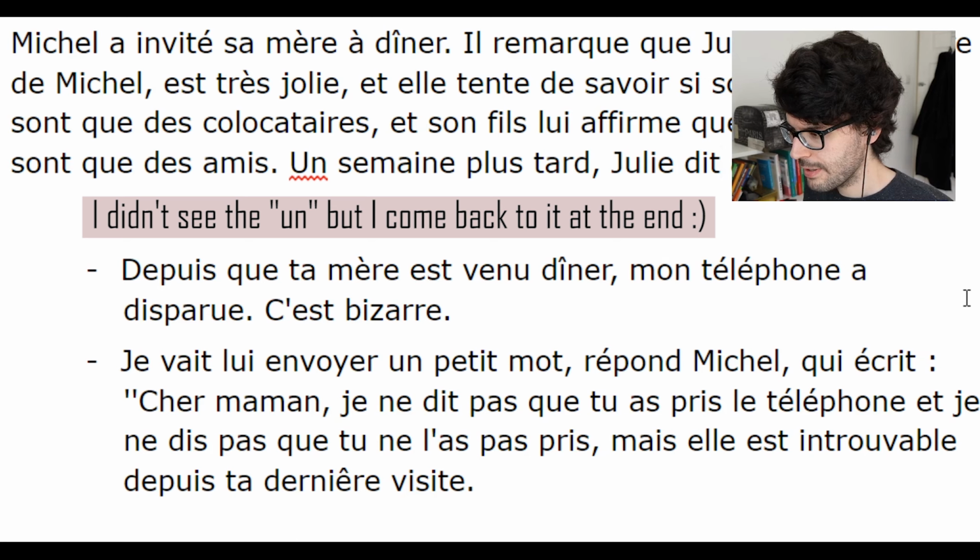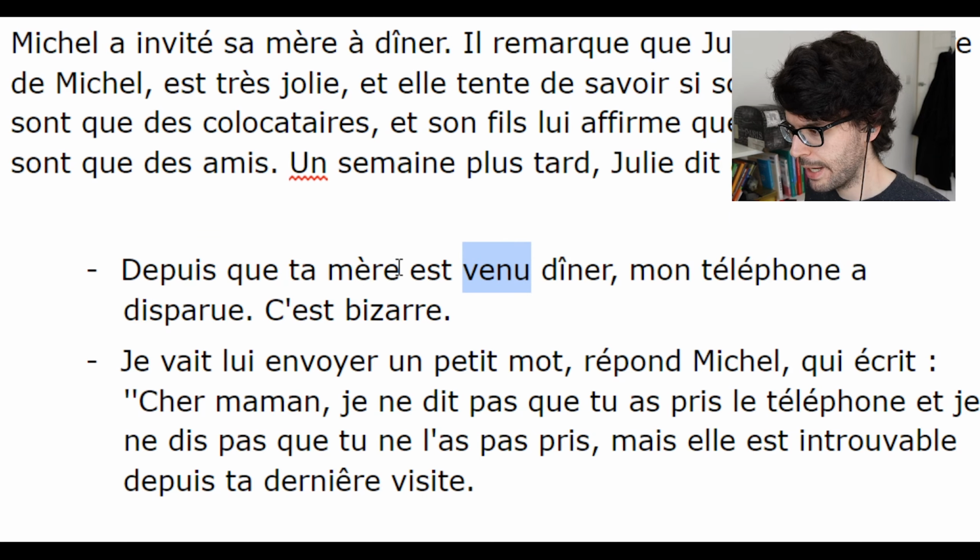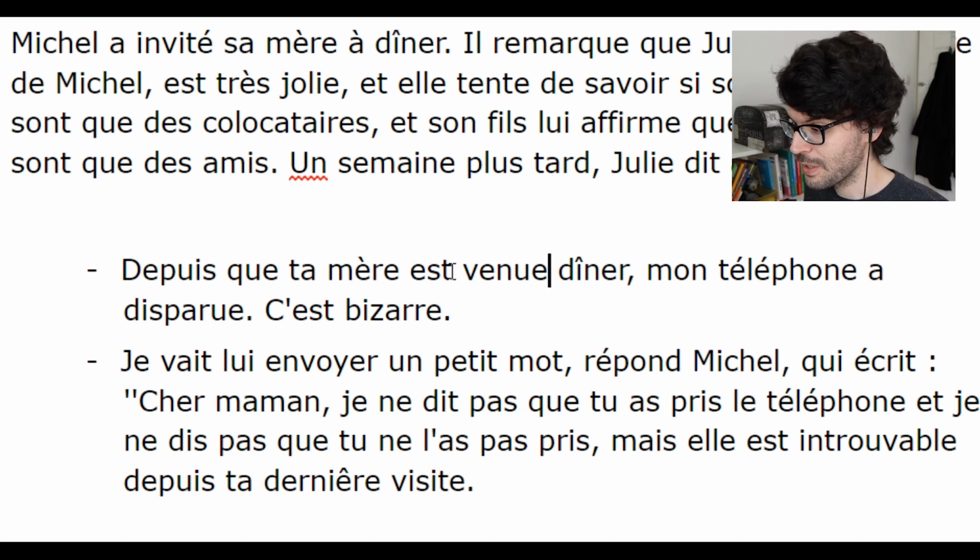Okay. "Depuis que ta mère est venue dîner", so here you always have to think about your subject in French, or who is doing the action of the verb, or who is being described. And here the action of the verb is related to mère, and here takes a ni, because there's a rule in the passé composé, which is that if the auxiliary, so être here, is used, then the past participle should have number and gender agreement. So if here it was the verb avoir, then you wouldn't change the past participle. It's a really weird rule. I don't know why we do that, but I know it is the rule.